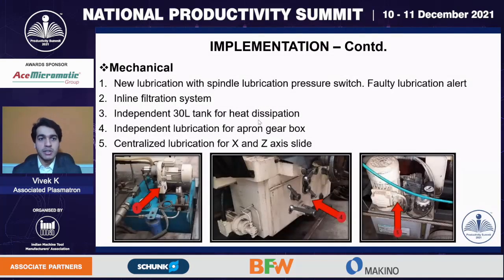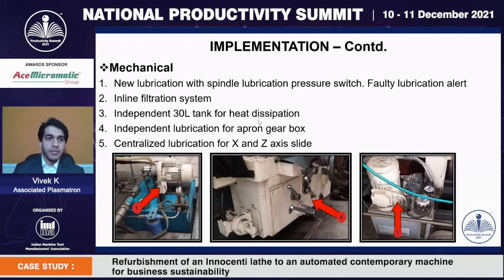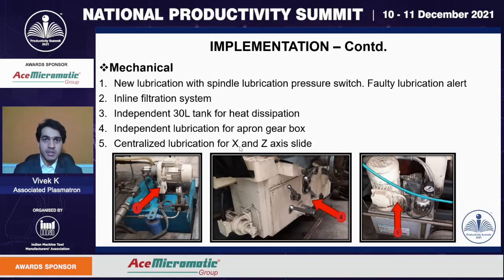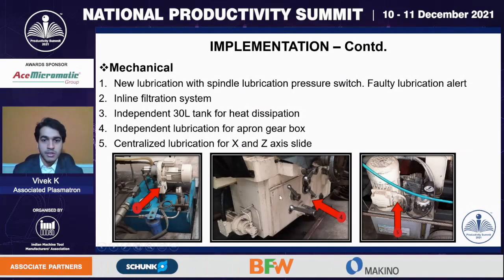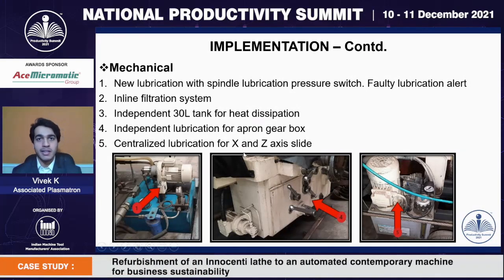We put in a new lubrication system for the spindle and the gearboxes. We put an inline filtration system for the spindle lubrication, like I mentioned earlier. We made a bigger size tank for the lubrication system so that the heat dissipation is properly done. There is no overheating of the oil while the machine is continuously running. There was an independent lubrication given for the apron gearbox, as you can see here down, number 4. This is the apron gearbox. So we gave an independent system so that it is properly lubricated. And there was a centralized lubrication system given for the X and the Z axis slides, as you can see in serial number 5.